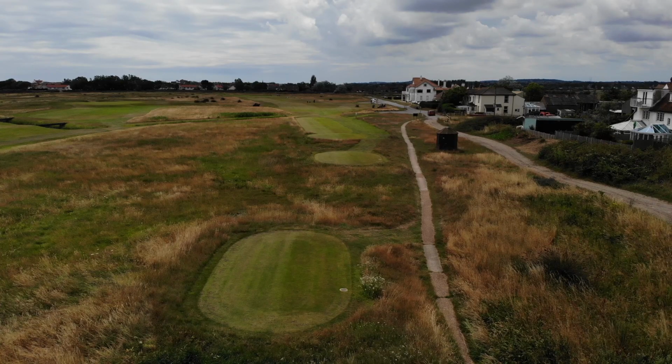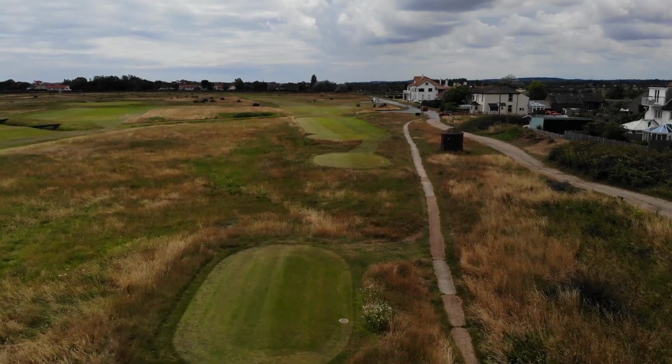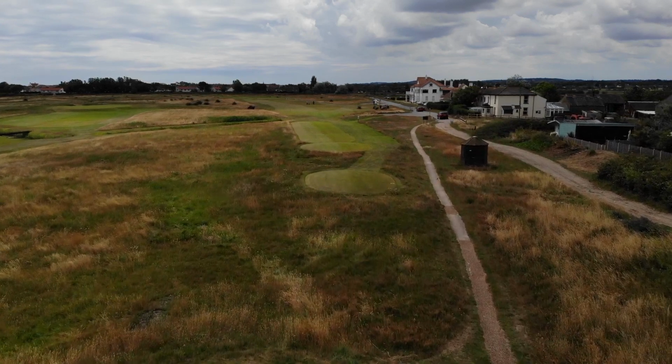So welcome along to what's been quite a popular way of communicating the course changes and development throughout this lockdown period and the start of the summer. We're just going to take a quick fly through from holes 1 to 18 and I'll bring up any points of interest.